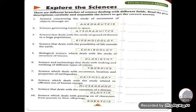Third, science that deals with the study of the spread of diseases in a large population. So it is epidemiology. Fourth, science that deals with the possibility of life outside the earth. It is exobiology. Fifth, biological science which deals with the study of the structure of tissue. So it is histology.